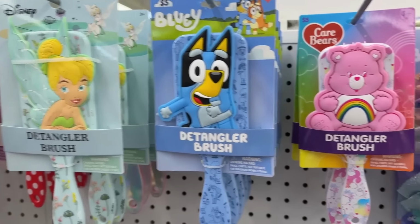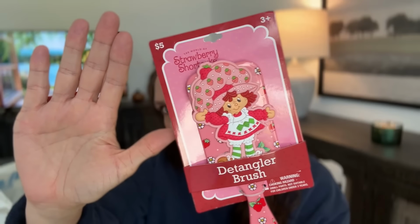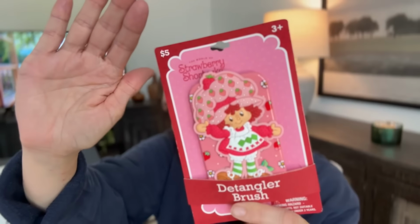They also had Care Bears. I think I got a shopping clip of this. Look at this Strawberry Shortcake hairbrush. I just wish we could get the rest of the gang. Like, to have lemon meringue and orange blossom and blueberry muffin as a brush, I would have lost my mind. I don't even want to use this as a brush, to be honest. I want to just display it in my craft room. I think it's so cute.